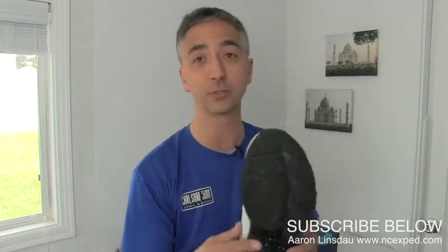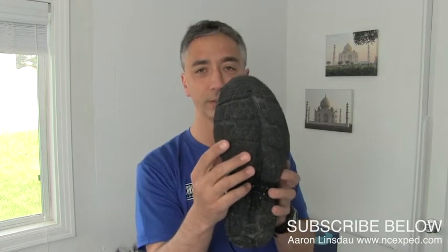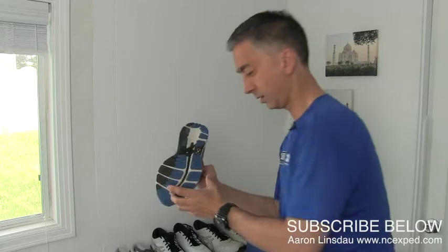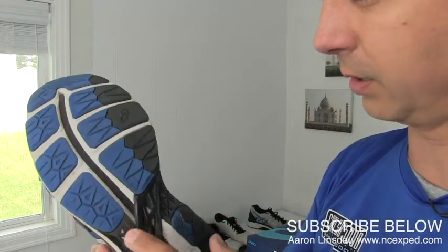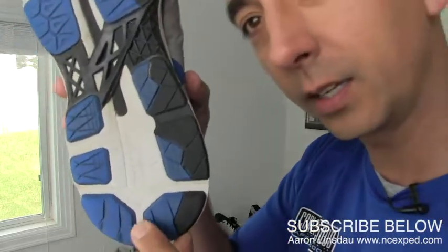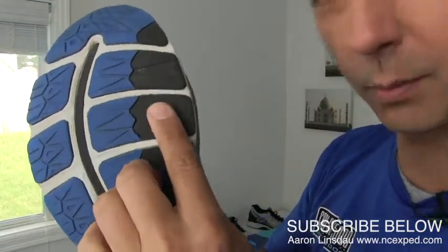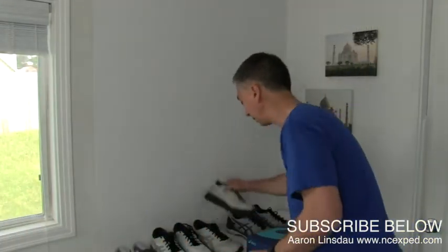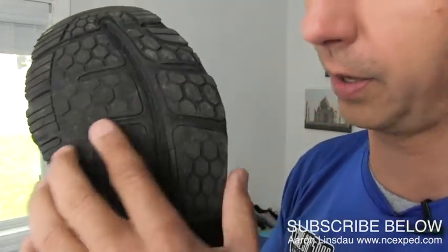I'll get to the new shoes in a moment. You just hang on. But you're going to develop a wear pattern in your shoe, and let me show you the current wear pattern on these. These aren't terribly worn, but they are done. You can see here, outside of the heel, coming in for the strike, that's the wear pattern. It's not terribly obvious, but on these, you can really see it.